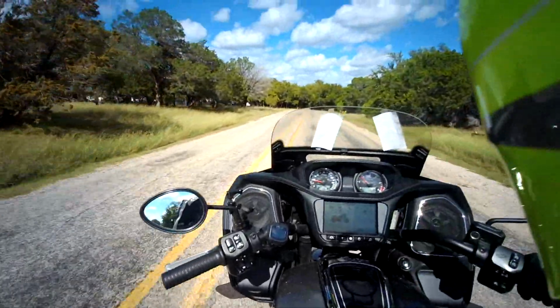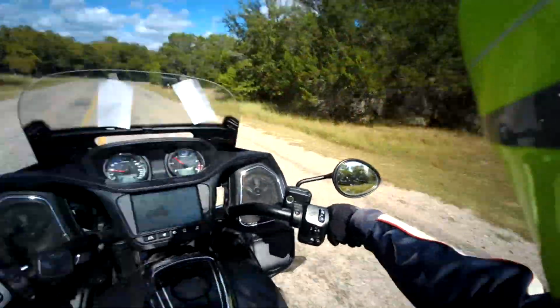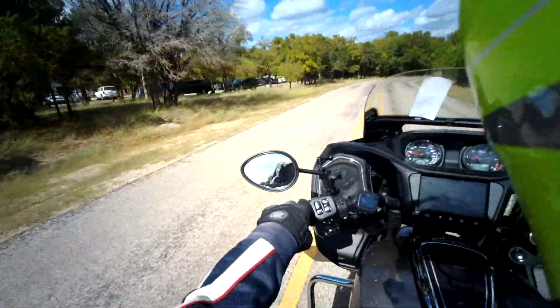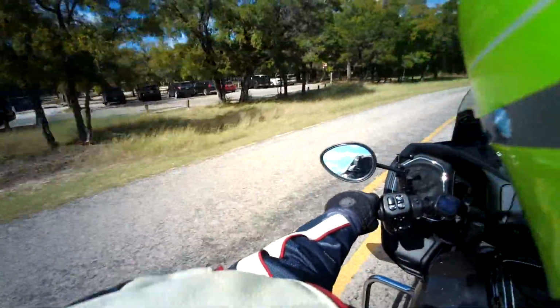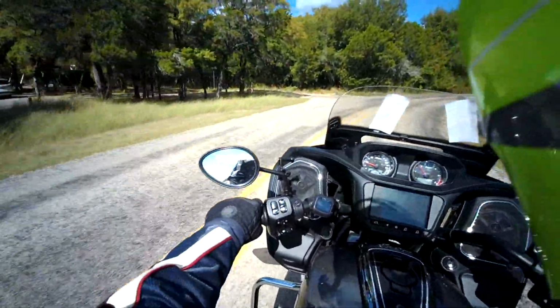Not just any hiking trail. We're trying to see a specific hiking trail. Right, because there's a very short hiking trail, which a short hike is all we want to do in our riding gear, that goes up to a scenic overlook.